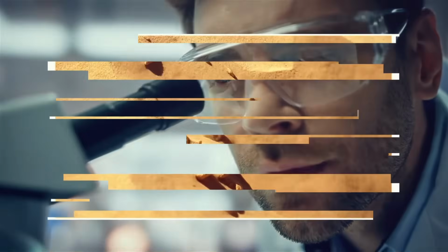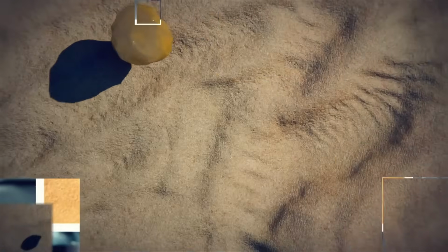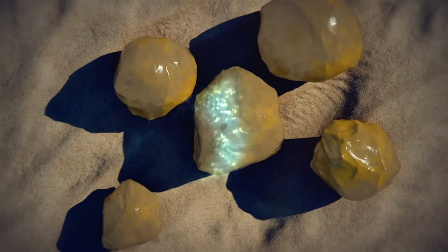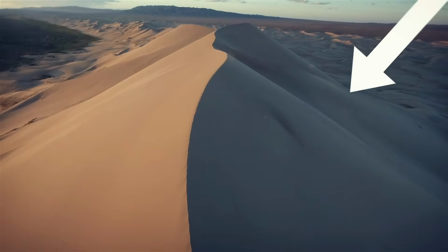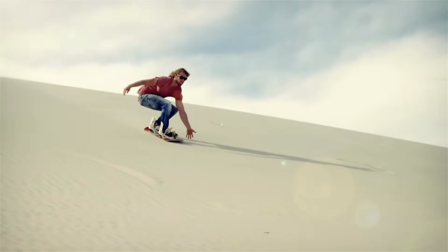But of course, scientists have their own very practical explanation, attributing this phenomenon to the right atmospheric conditions combined with the unique size, shape, and moisture content of the grains. Now you've almost made it all the way to the bottom of the dune, but beware of slip faces. When a sand dune reaches a certain steepness, it develops a slope. That's the very slip face I was talking about.